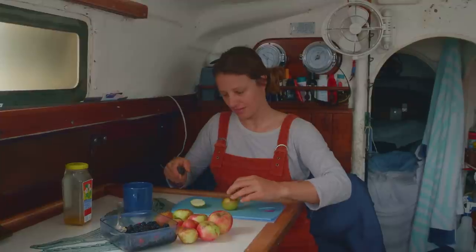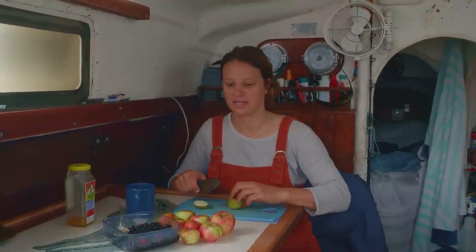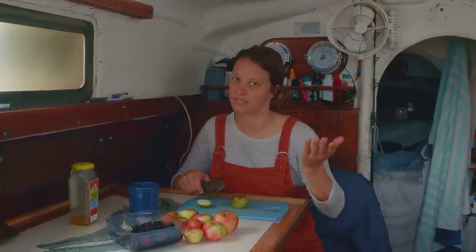Don't have to worry about those pesky pesticides. No, and I scrubbed them with a scrubbing brush when we brought them home because they had a little bit of scale on them, I guess because they're completely organic.